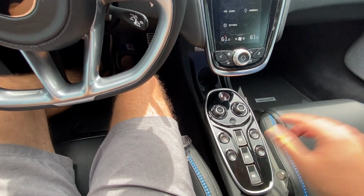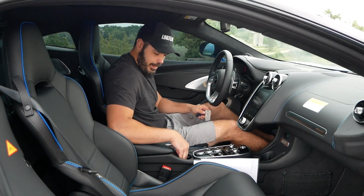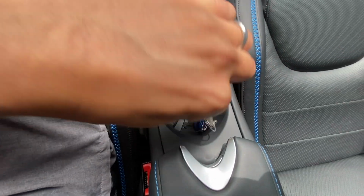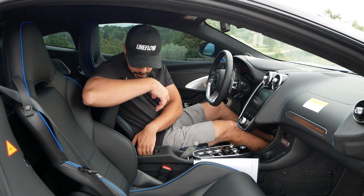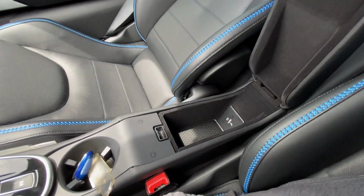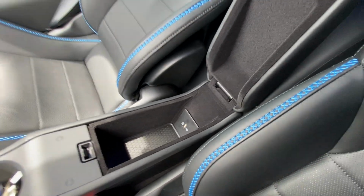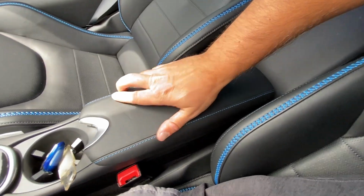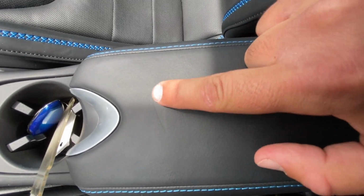Moving further down, you do have another cup holder here, so you have 3 in total, 2 pretty small ones up top, and then a regular sized cup holder right here in the middle. Lifting up the center armrest, you do have a USB port in here, and the tiniest storage space I've ever seen under an armrest. But I do like the design of this thing, and that they put some trim pieces that makes this feel a little special and connects with the rest of the trim that we have in the interior.